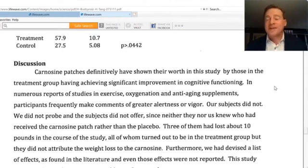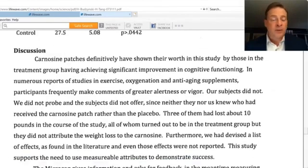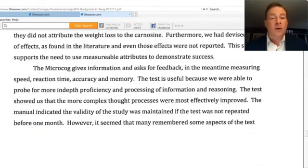But for all the rest of us that are not professional athletes, if you want to succeed in the workplace, the speed at which your brain processes information, your overall memory, and cognitive capacity could make the difference between having an okay job and a great job. And certainly what we're showing here is that even after 30 days of using Carnosine, we're seeing improvements in people that are older and have experienced some cognitive decline.